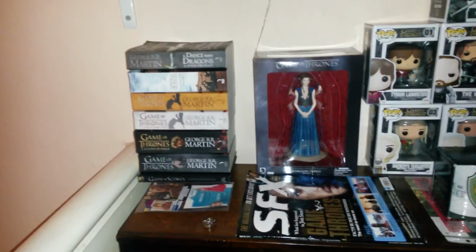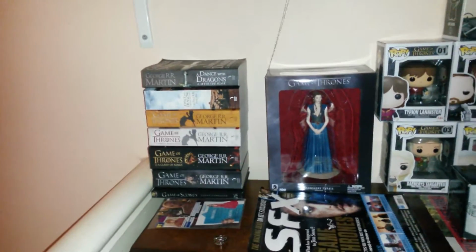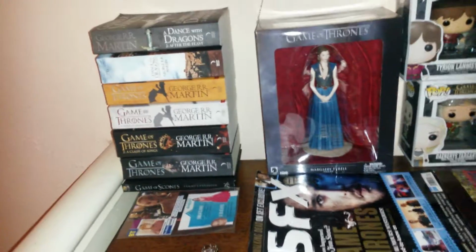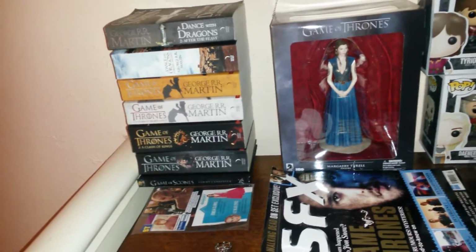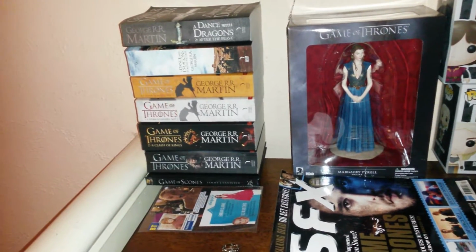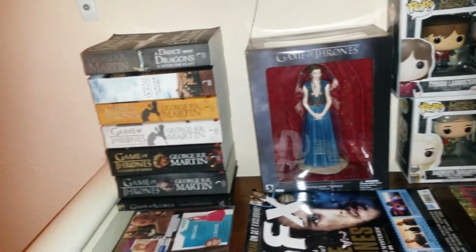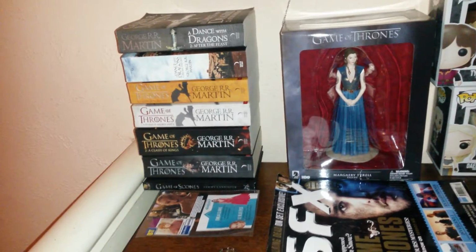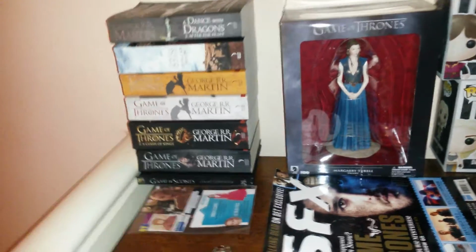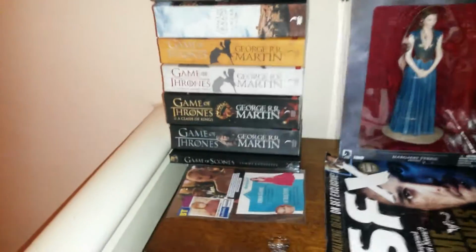Hi guys, so today I thought I'd show you my Game of Thrones collection. You've already seen a lot of the Funko Pops if you've watched my previous two Funko Pop videos, but I thought I would just go ahead and show you my Game of Thrones collection currently. I can't show you the box sets, but I do have them, but they're all downstairs, and we're in the process of moving things about at the minute, so I'll just show you what I can up here.